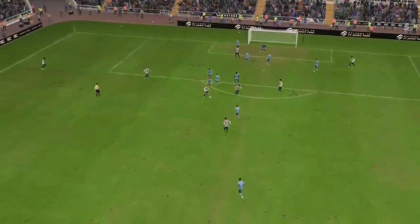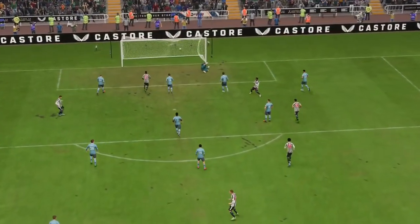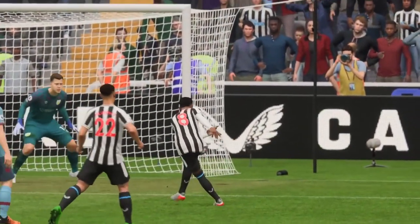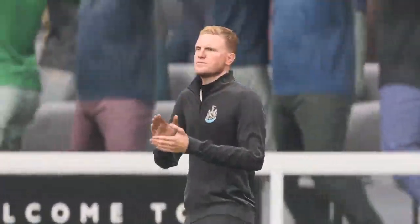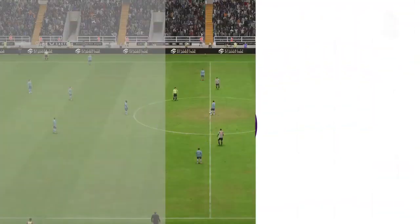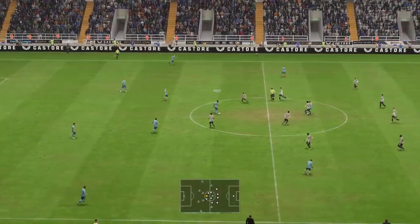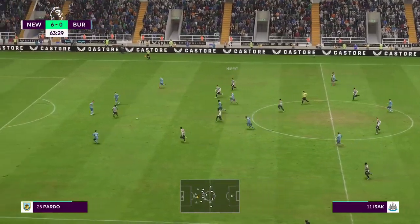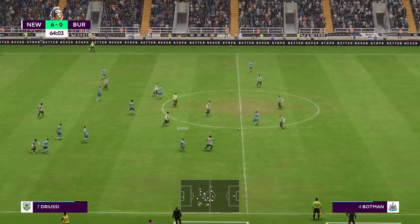Well, here it is again, and I don't expect keepers to save everything at their near post, but I think he should probably do better. He'll be a little bit disappointed with that. Well, it's an out and out pasting. 6-0. He read the situation defensively and did his job.